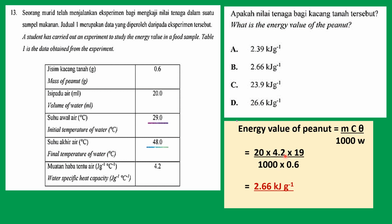So 20 grams, 4.2 specific heat capacity of water, times, now we have to find the increase in temperature. So the final highest temperature minus the initial temperature. 48 minus 29, we get 19. Okay, then divided by 1000 to convert from joules to kilojoules. And then the mass of the peanut is 0.6. So it's important to note that the mass on top here is the mass of water, but the one below in the equation is the mass of the food sample, and not the reverse. Right. So after calculations, use a calculator to find your answer. You get the answer 2.66 kilojoules per gram. So answer is B.